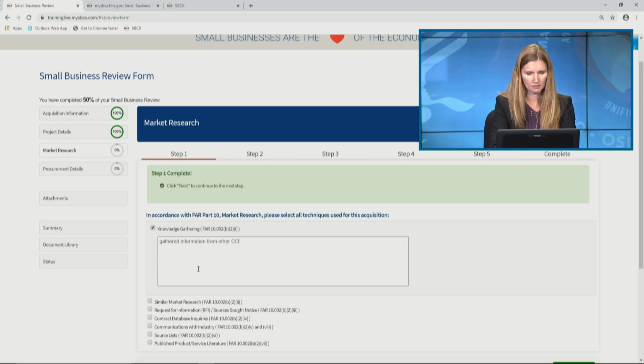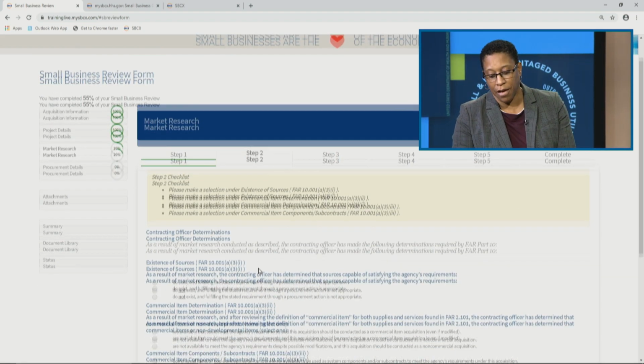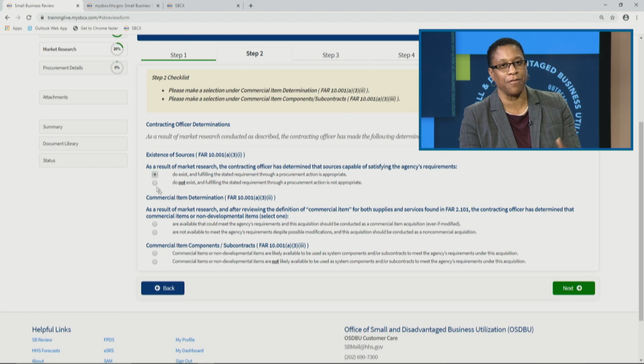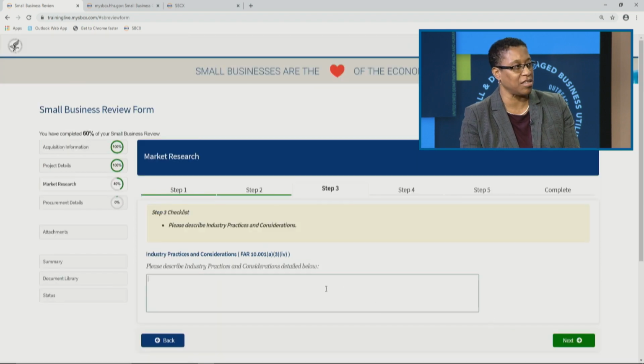Right. And I'll just take this time as an opportunity to inform the viewers that this is another best practice opportunity for you to share your market research with your small business specialist in advance, so that it's not the first time that they're seeing this in the system. So give them an opportunity to see what you have and to give you any feedback. So when they see it in the system, they're already familiar with it. And again, they won't have to return it to you because you're missing some documentation.